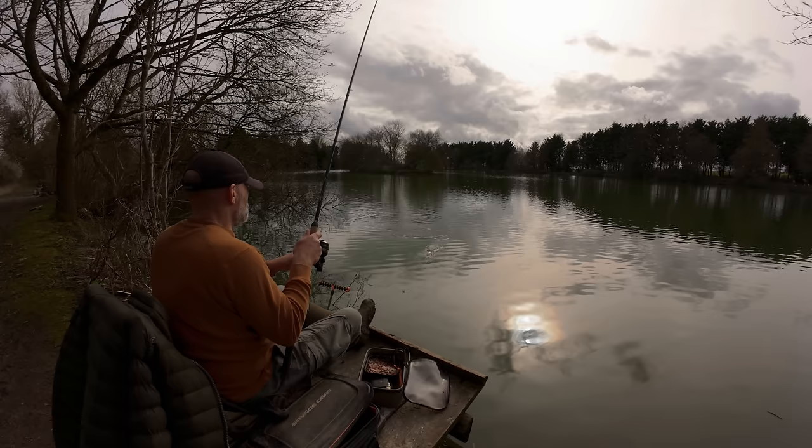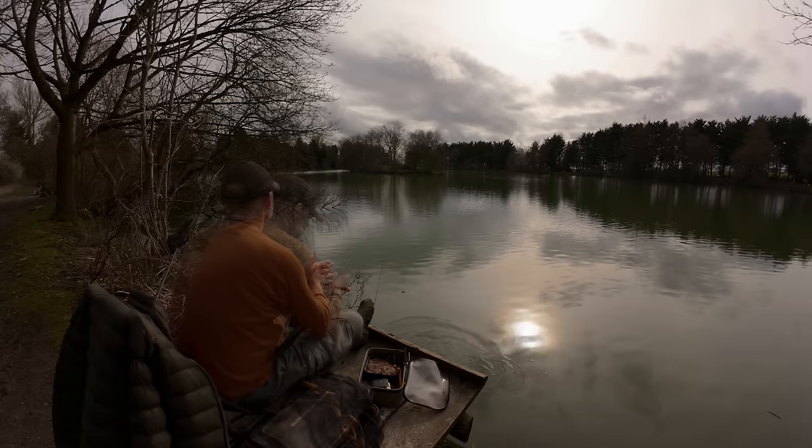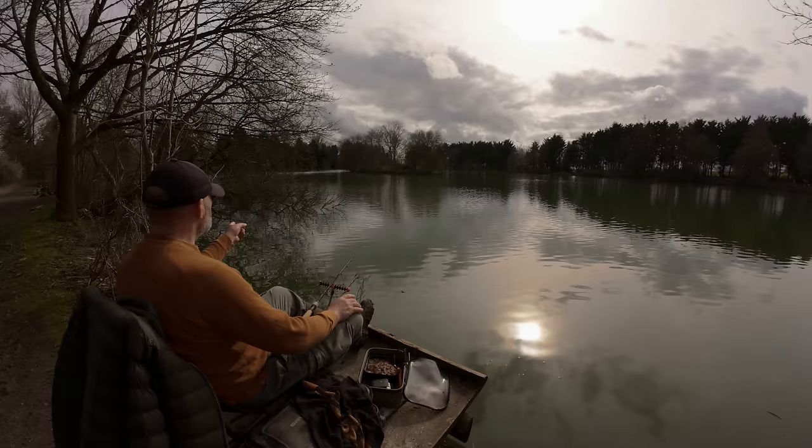Oh, we're catching a few fish now, aren't we? It's cracking. Exactly what we came for. Getting a few bites. Not catching anything monstrous, but that was never on the cards, to be honest. Not unless we catch a monster perch on that rod. All right, it's off again.